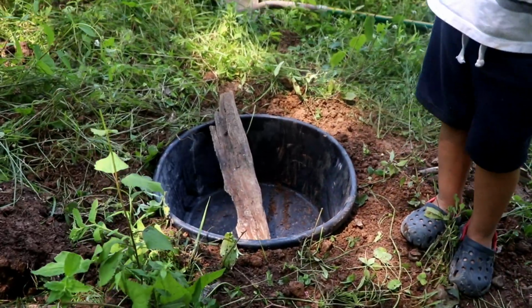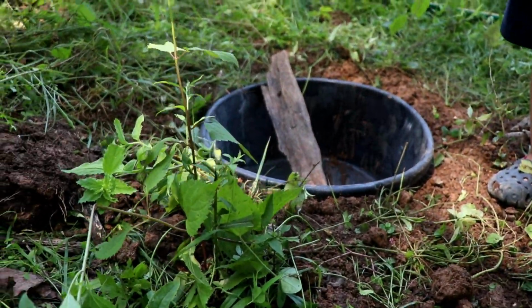So that's the hole, just kind of pretty much flush with the ground.